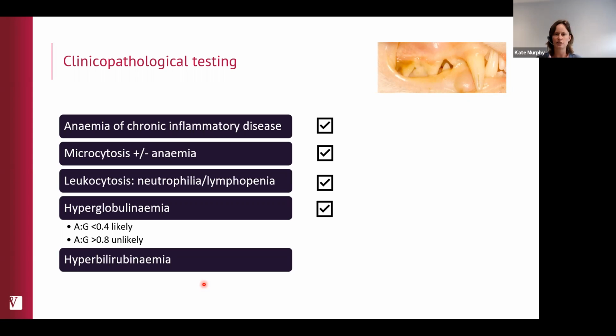If we're in the middle of that zone, then it doesn't tell us anything one way or the other. But the hyperglobulinemia is an important feature. It's not present in all cases. You're probably looking in up to about 90% of cases, though, will have that hyperglobulinemia.